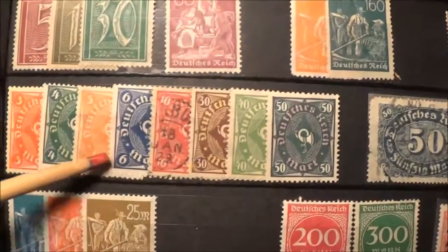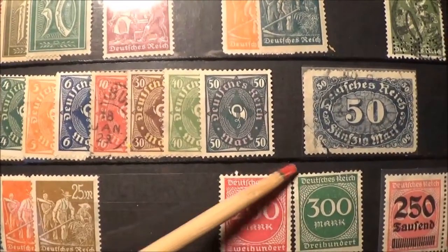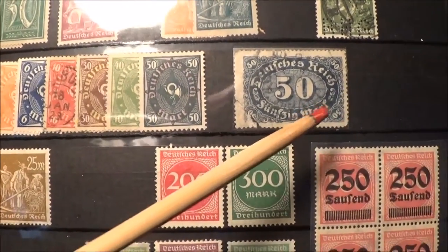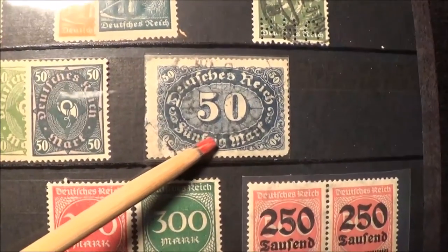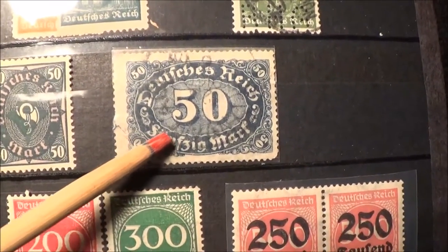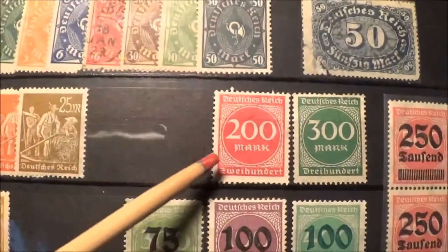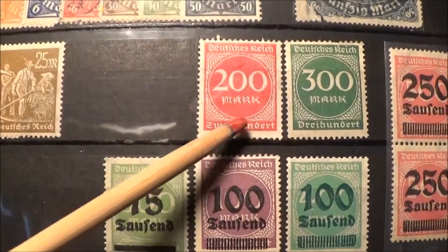As time passed on, if you know history, you know that Germany had a horrendous inflation after World War I ended. And so here you can see the very start of it. This is a 50 mark stamp. It's like $50, basically, 50 German dollars to mail a letter. Now that one's actually canceled. It was used. And then you can see as time went on, it progressed.